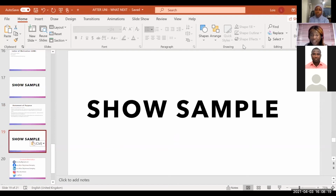So I think this is the last thing. I'm just going to show a typical example of one of my students, one of my mentees, of what we call a statement of purpose and how she went about it. We'll use that one to explain what I'm saying. But to be honest, it's basically the same as the letter of motivation. This one is just highlighting, obviously, without all the details that a letter has to have.